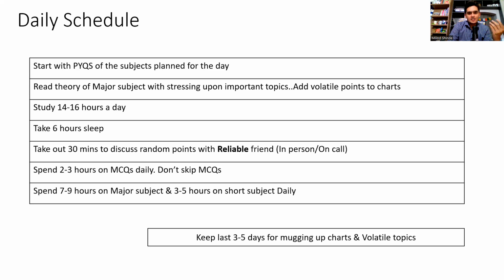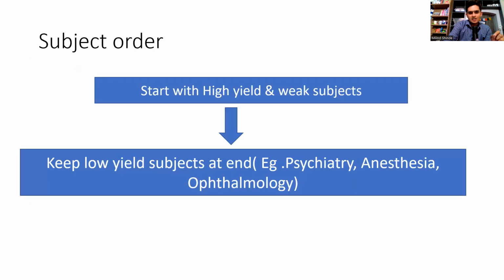And when you divide the subjects daily, spend 7 to 9 hours on a major subject and 3 to 5 hours on a short subject. And as we discussed earlier, leave at least the last 3 days for mugging up the charts and all topics you have kept. Don't keep any subject for the last 3 days.